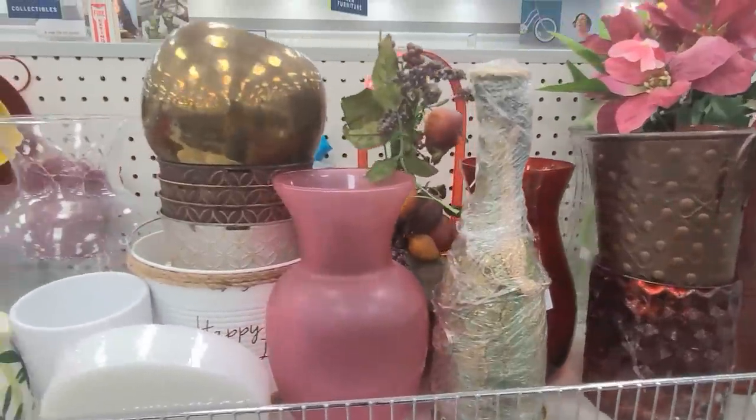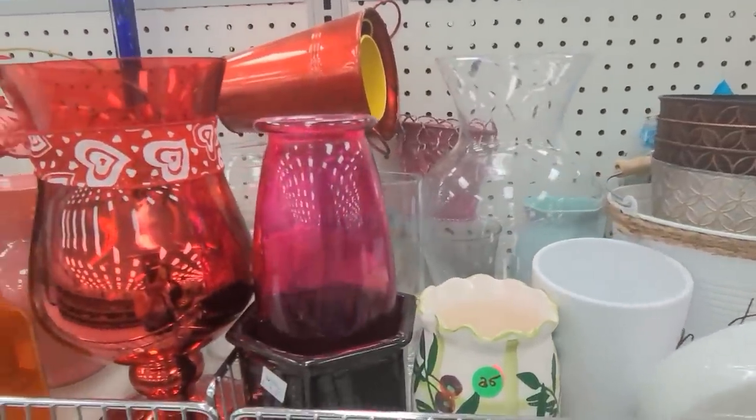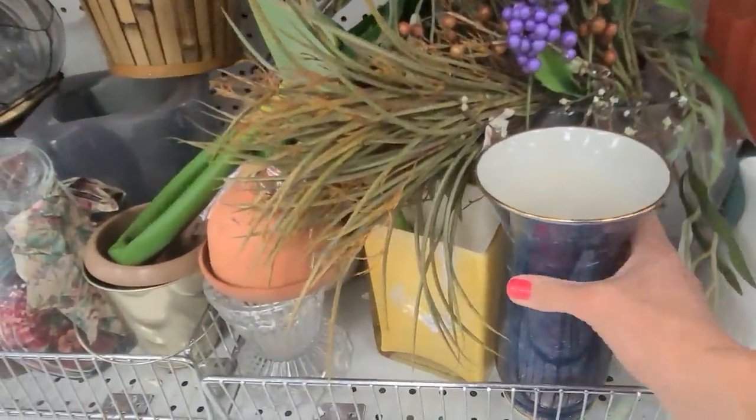You've probably been yelling at me that there was another of these brass pieces on top, haven't you? I found it. Now we have a pair. I wonder if there's another of the Crate and Barrel glass ones too.